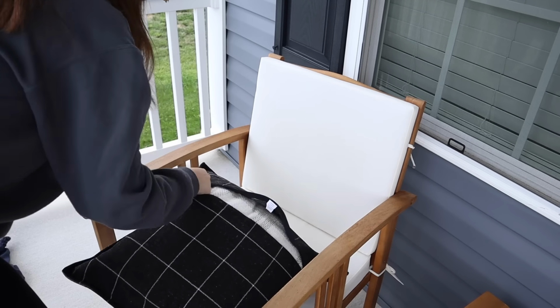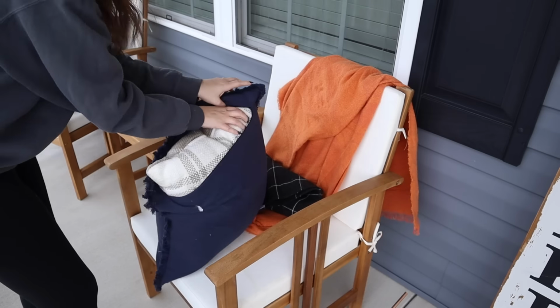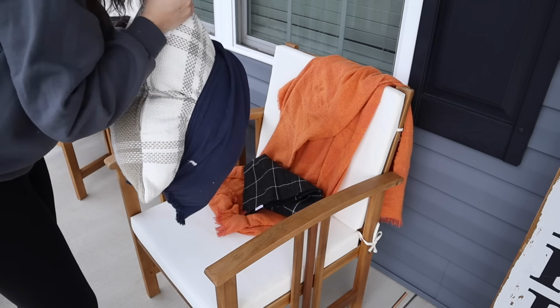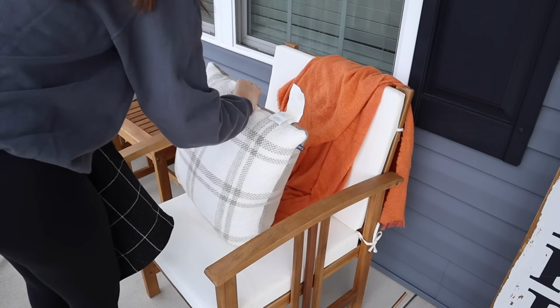Now, a few weeks ago, I actually decorated for fall, but now that we are a little bit closer to Halloween and October, I wanted to get out here and add in all of my Halloween decor. So I'm gonna start with this little seating area here.